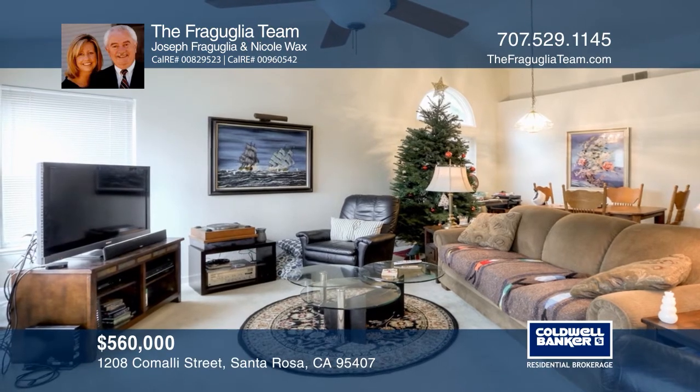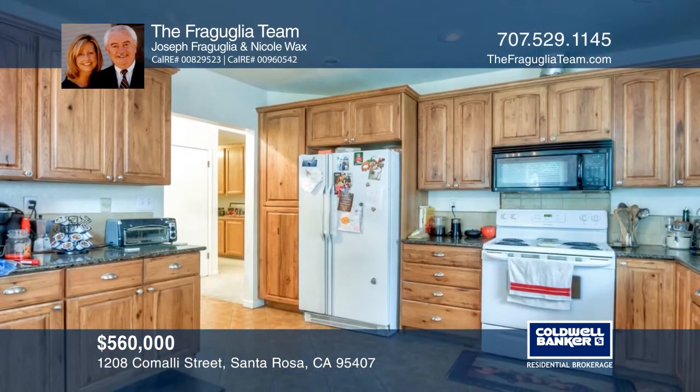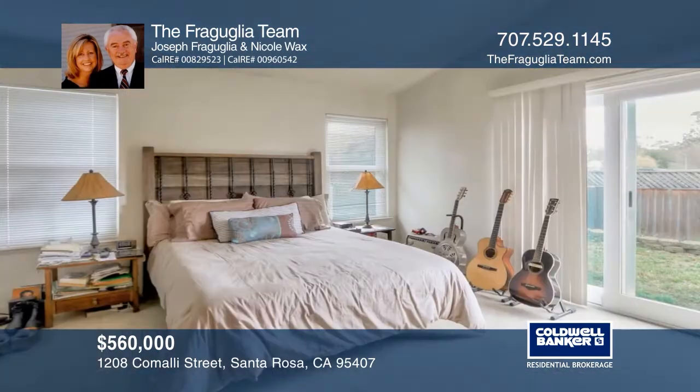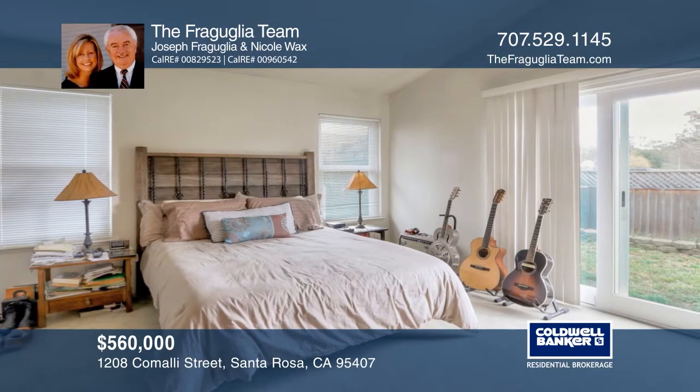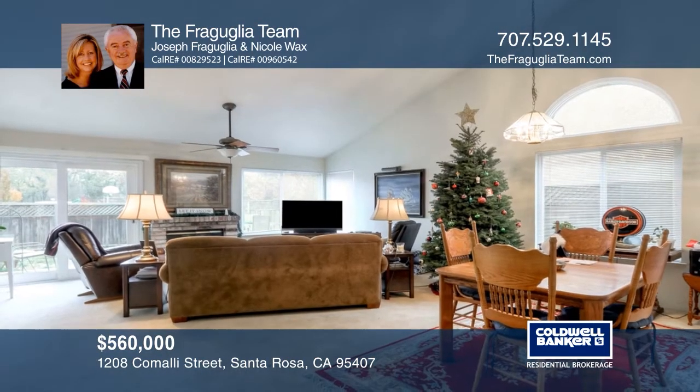Welcome to this nicely maintained single-level home with a floor plan that allows for a lot of light. Home features include granite counters in the kitchen and a large master with a slider to the backyard. The livable area has a large fan, nice brick fireplace, and a slider to the patio.